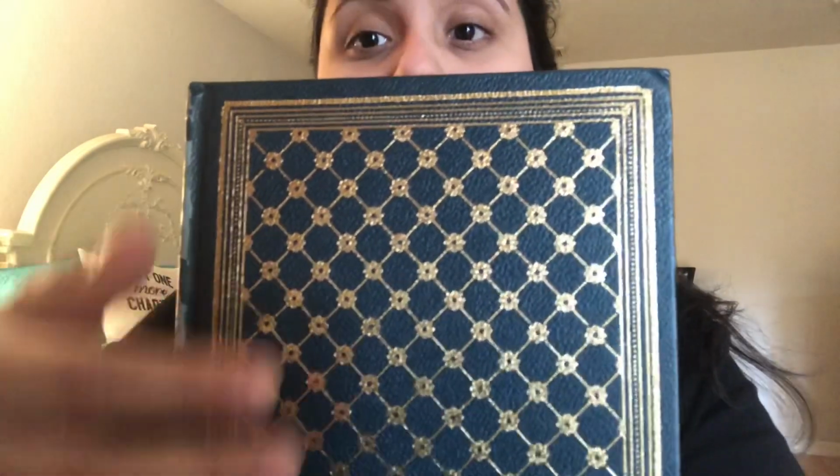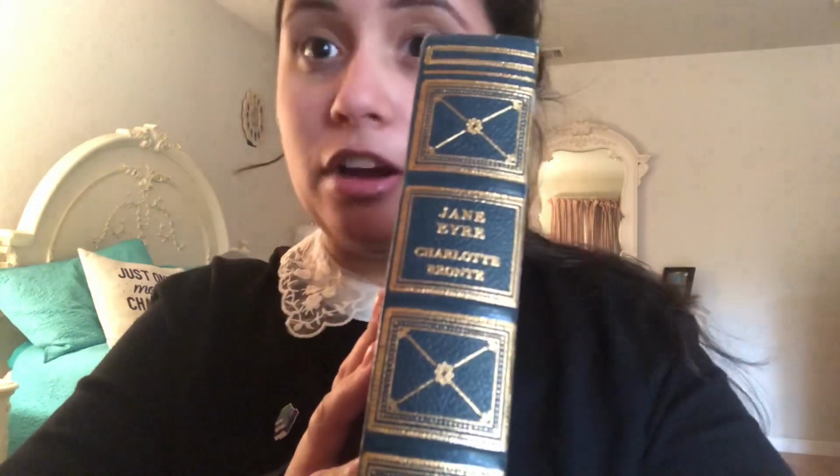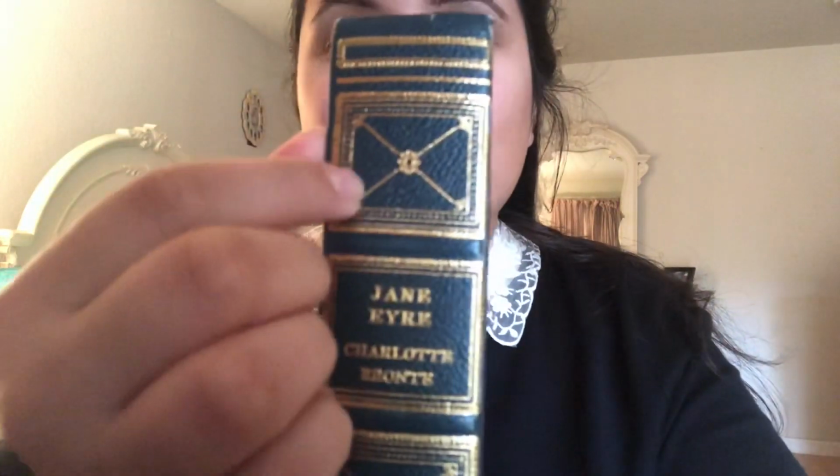Yeah. Well, they're not squares, they're diamonds. The diamond pattern, and at the intersections they have little flowers. And then on the spine they have an almost enlarged version of that, where they have the intersections and the diamonds with the flower in the middle.